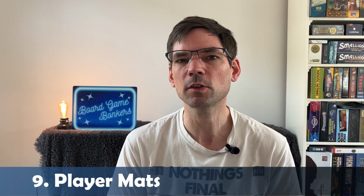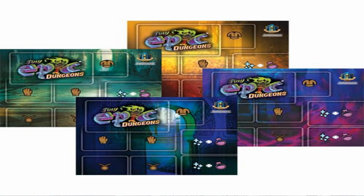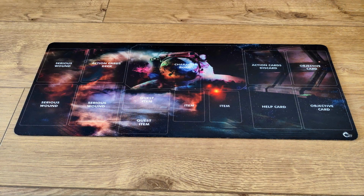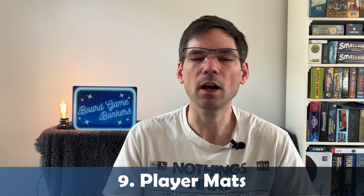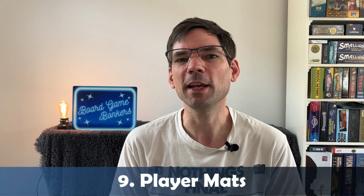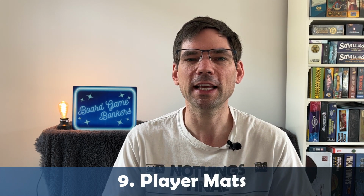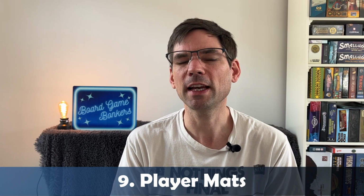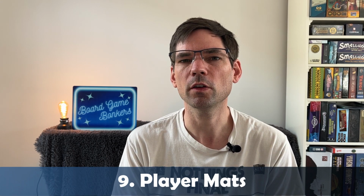So now let's move on to number 9, that's player mats. I'm talking specifically about player mats. For example, Tiny Epics do a player mat, and it just helps organize your cards. Perhaps you've got a card game where you've got a planning phase area, a battle arena area, perhaps there's a discard area, a draw pile area, and another area for this, and another area for that. It just makes it much easier to visualize where things go than just having a blank canvas. So player mats can certainly help and elevate and help that game flow a lot better.